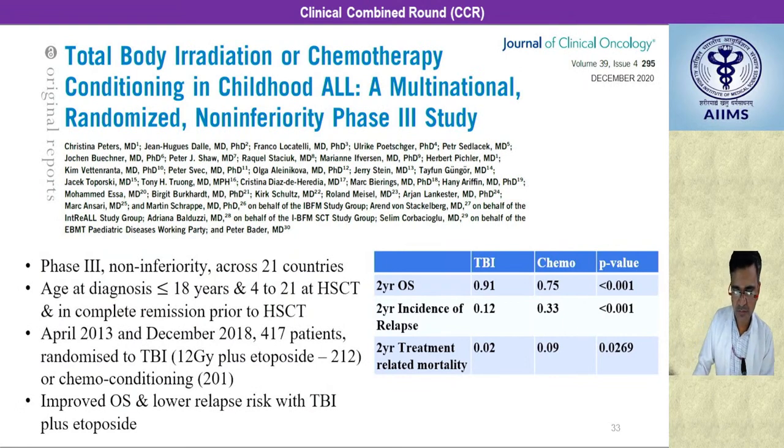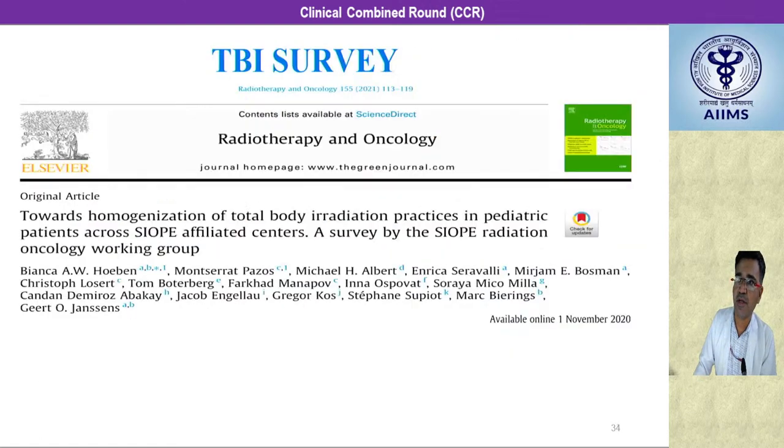The recently published FORUM trial was primarily designed to avoid total body irradiation, but it was a phase 3 non-inferiority trial. They included patients less than or equal to 18 years at diagnosis and 4 to 21 years at the time of transplant, and in complete remission. They enrolled patients from 2013 to 2018, a total of 417 patients. They randomized to 12 gray plus etoposide versus chemo conditioning. They showed that the 2-year overall survival was significantly higher in the TBI arm. Also, the 2-year incidence of relapse and 2-year treatment related mortality were significantly better in the TBI arm. They tried to find any subgroup that could benefit from the chemo conditioning group, but it could not be found.